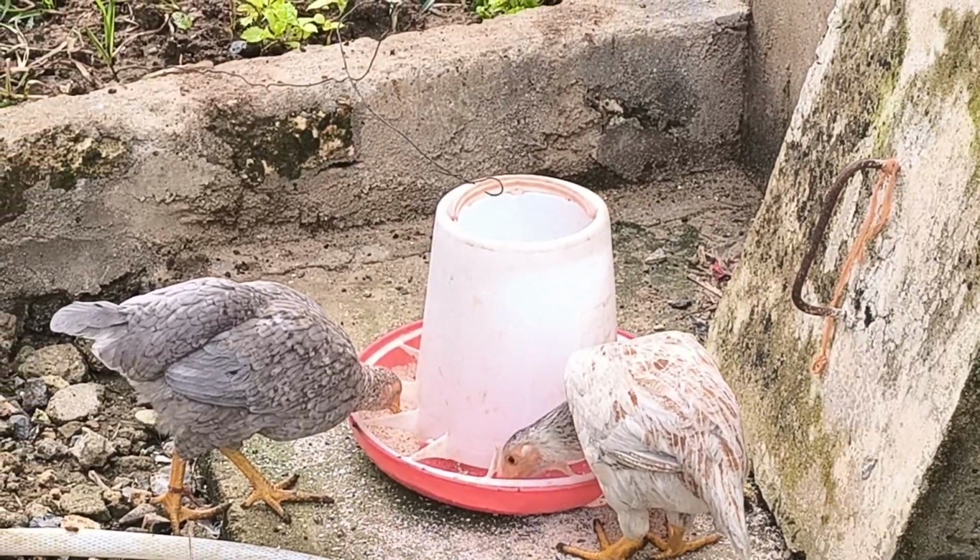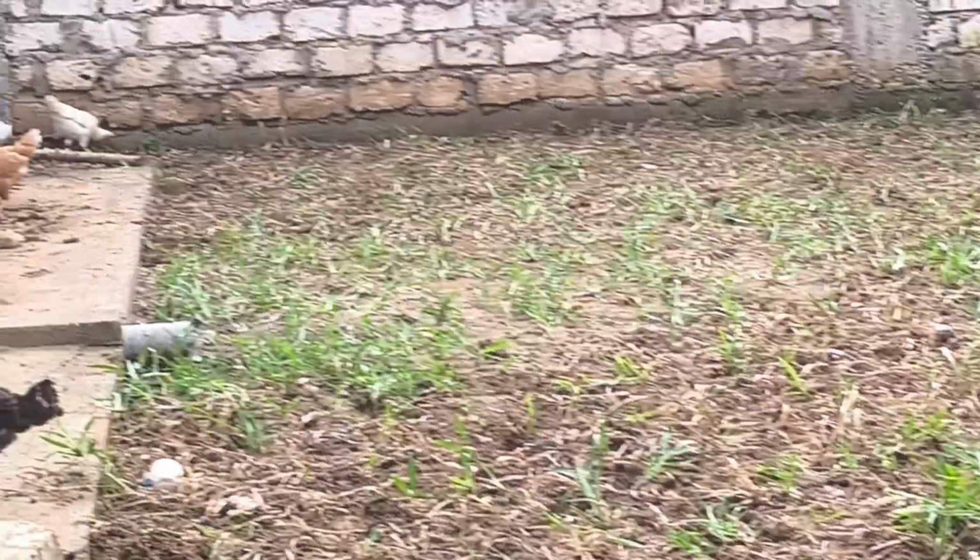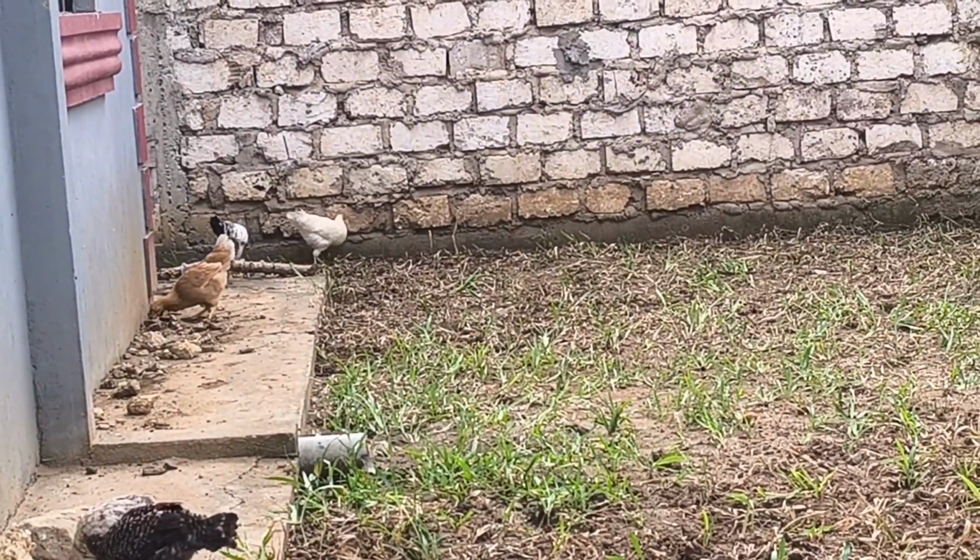Another thing that we look out for when we are choosing our chicken or our birds is the nature of our chicken house and our space.